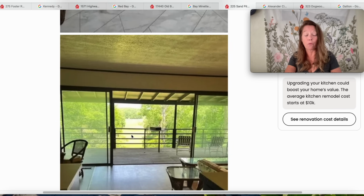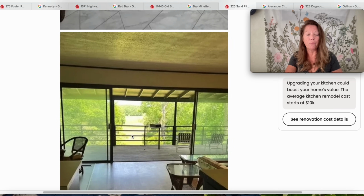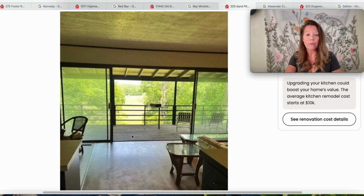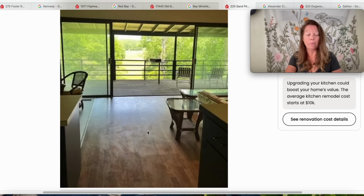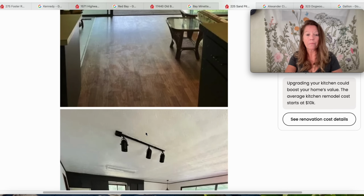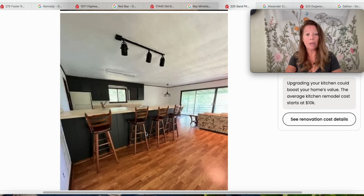Okay, so here is your front room with that beautiful view of the water. Beautiful deck. These photographs are not as good as I believe they could be. Okay, so here's your kitchen. Not a huge kitchen, but if this is all we need, that's totally fine.